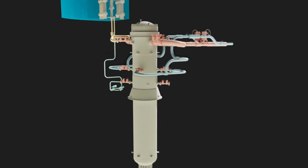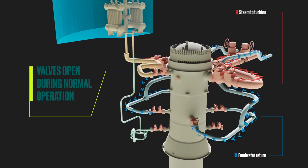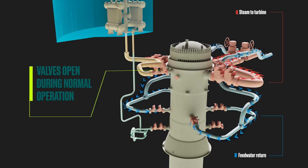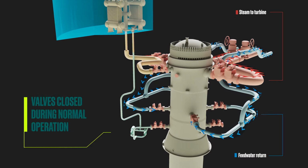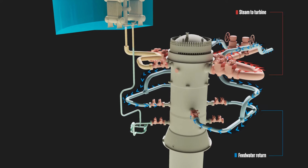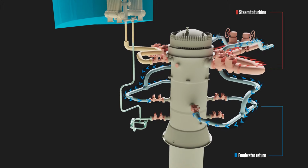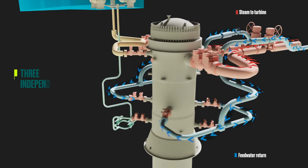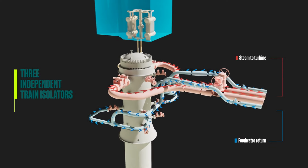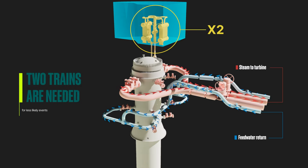During normal operation, the integral isolation valves flanged directly to the reactor pressure vessel, or RPV, are open. Steam flows to the turbine and feed water returns to the RPV. The isolation condenser system is in standby, ready to activate instantly by opening its return line valves, which are normally closed. There are 3 independent trains of isolation condensers, and only 1 train is needed to mitigate most unusual events, such as station blackout and turbine trip. 2 trains are needed for less likely events, such as a pipe break.